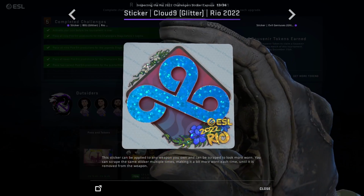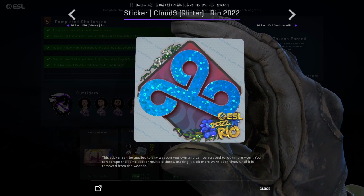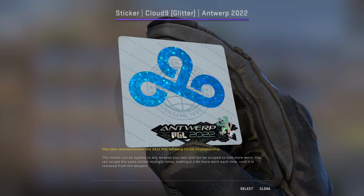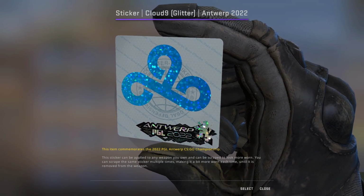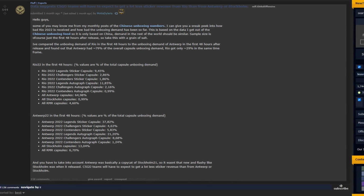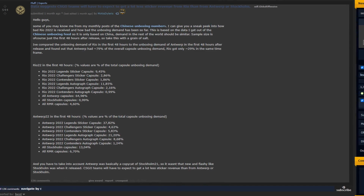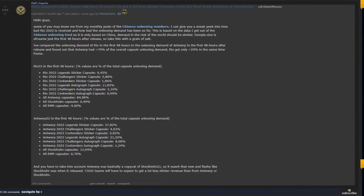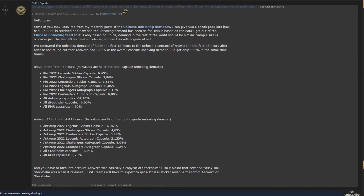Moving along to our most recent Rio Major, we are greeted with some pretty atrocious stickers. Not the worst by any means, but compared to its recent predecessors, it's not even close. Rio is shaping up to be one of the worst selling major collections in the modern landscape, and I have to ask, was this all intentional? Here's how I see it.